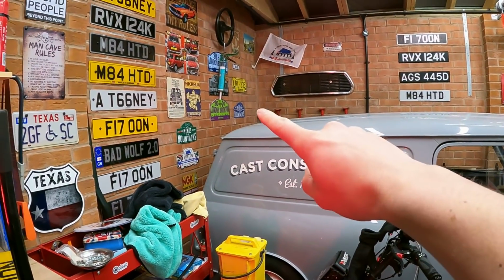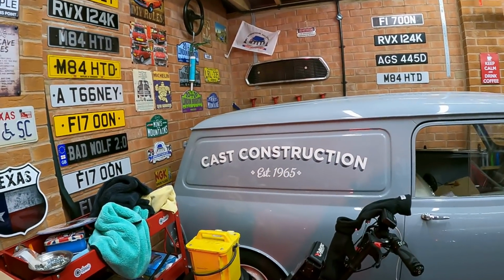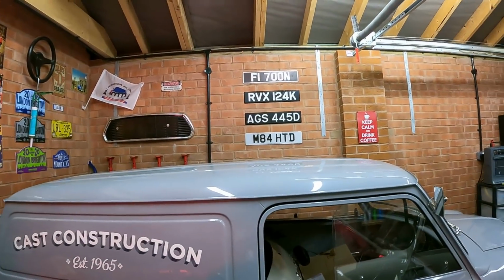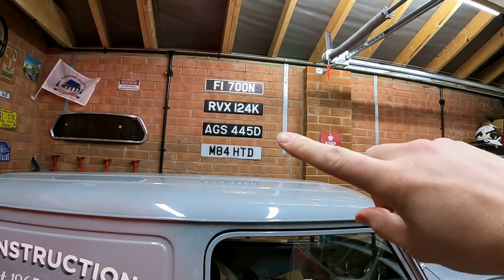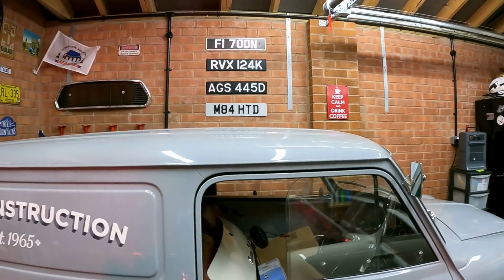So as you can see, I've put my 2020 London to Brighton sign up with the Minis in the Mountains ones, and also a registration plate from Alberta my dad gave me years ago, which I think is pretty cool. And also on the wall up there, you can see a couple of my old registration plates. Obviously, the one I just mentioned earlier is one off my van, one off my Cooper S, the damaged one that Classic Plates Online sent me.